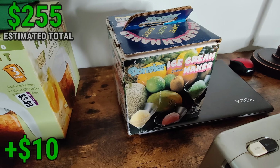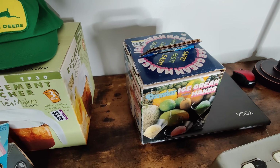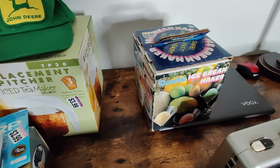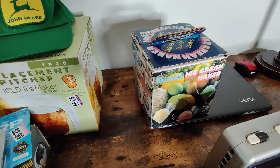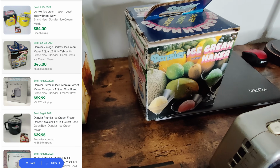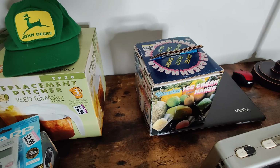Got this ice cream maker here, and it's brand new in there. It's got the plastic on it, the crank handles all in plastic, the manual, everything's in there. Box is a little beat up, but you know what? This was selling for about $30 to $40 plus shipping on eBay. So for $4.99, I grabbed it. Should make some good profit on it.